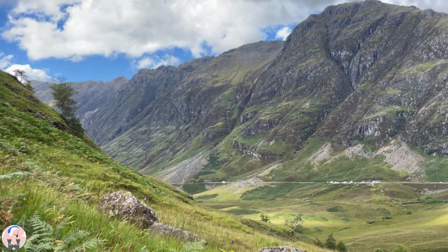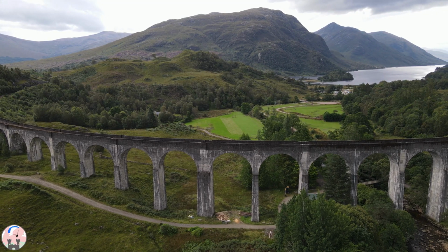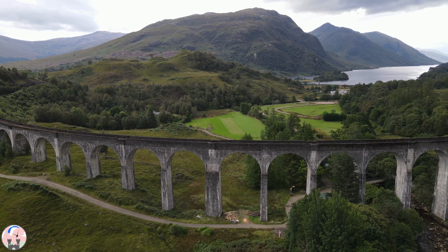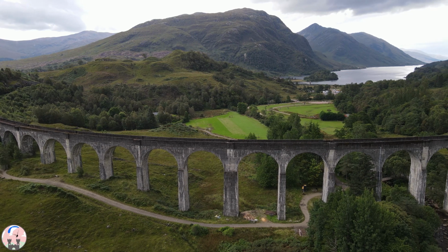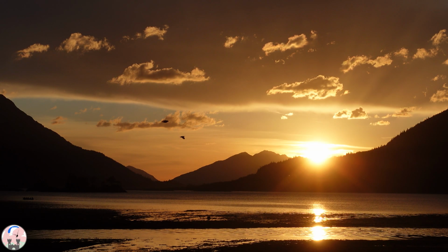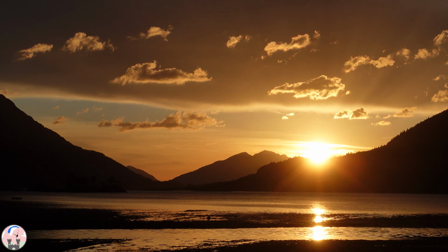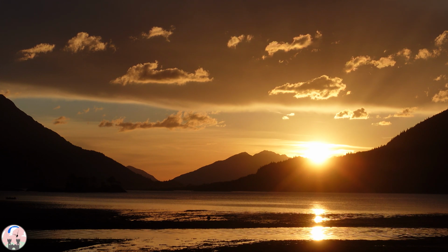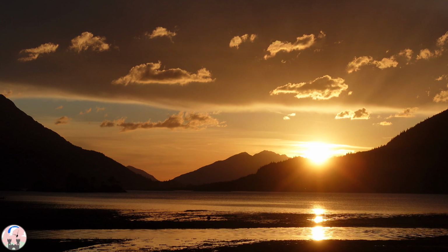We set out to discover some of Scotland's famous landmarks and fully immerse ourselves in Scotland's diverse landscapes, which consist of dramatic mountains, glens, forests, moorlands and highly indented coastline. Join us on this most epic of adventures.